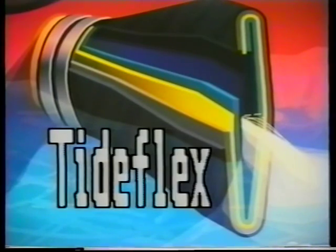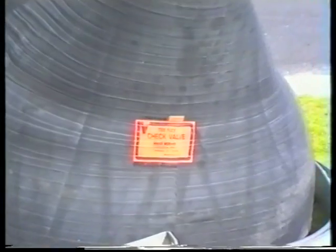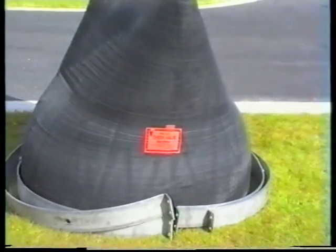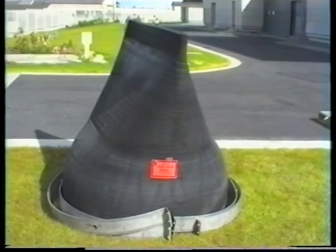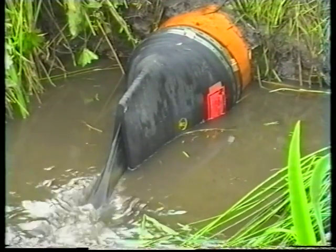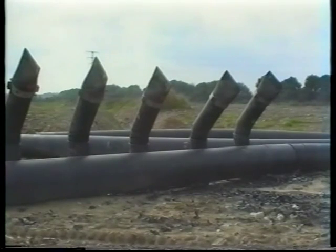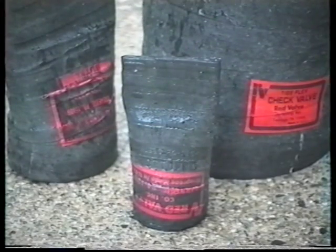Tideflex check valves. Developed by the Red Valve Company in America to requests from the Environmental Protection Agency, Tideflex check valves are completely effective. Tideflex's uniquely simple design eliminates costly backflow from oceans, rivers or stormwaters and is the ideal valve for effluent diffuser systems. Tideflex check valves are made of an all-rubber construction with a unique duckbill design.